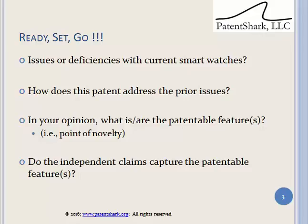So do the independent claims capture the patentable features? The answer is yes, it appears so. This is something we're going to discuss in more detail below.